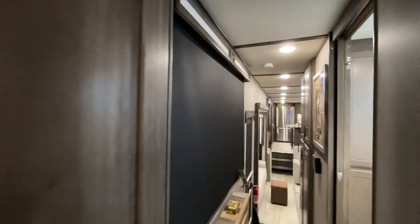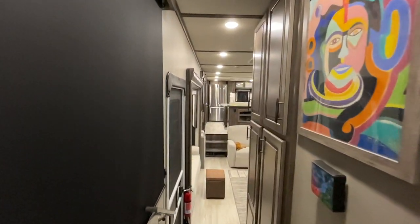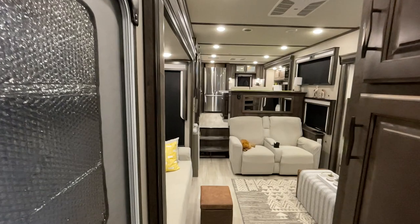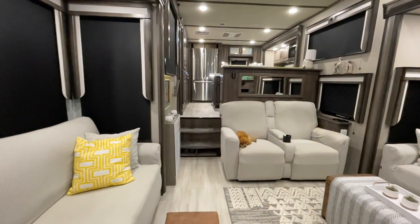But anyway, we'll just come back down through the hall here so you can get one more little perspective shot as if you were coming from the bathroom or the bedroom.